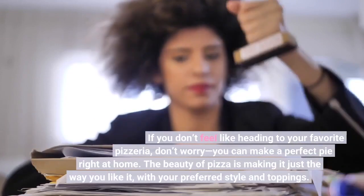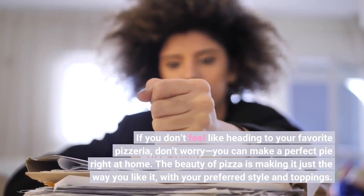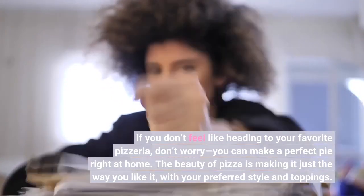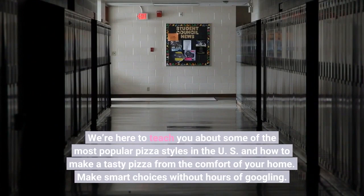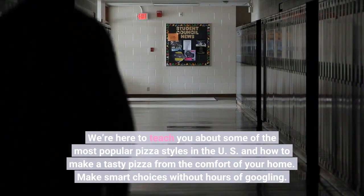If you don't feel like heading to your favorite pizzeria, don't worry, you can make a perfect pie right at home. The beauty of pizza is making it just the way you like it, with your preferred style and toppings. We're here to teach you about some of the most popular pizza styles in the U.S., and how to make a tasty pizza from the comfort of your home.